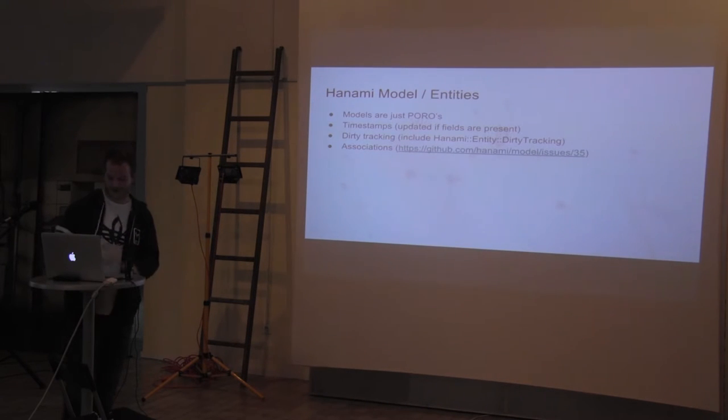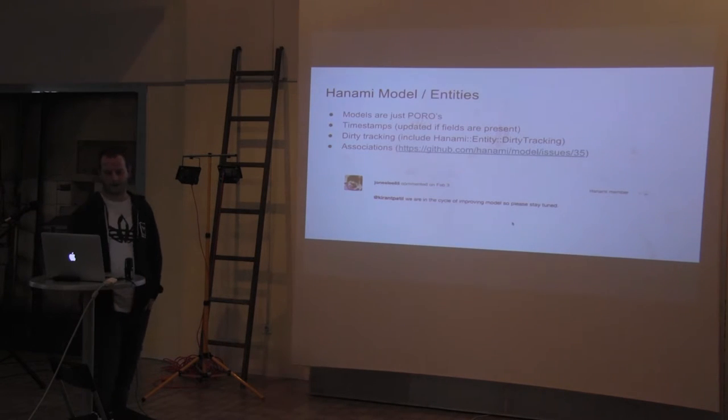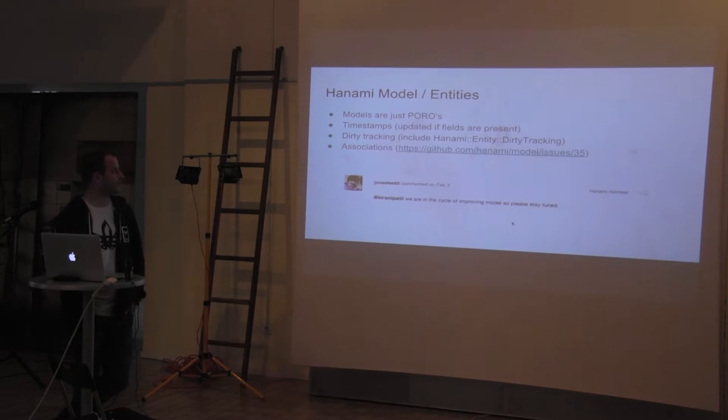About the associations, they're not quite there yet. They just wrote that we are in the cycle of improving models, so please stay tuned. So the associations currently require you to write quite a lot of repetitive code, and it's a bit painful if you have a lot of associations between your entities.